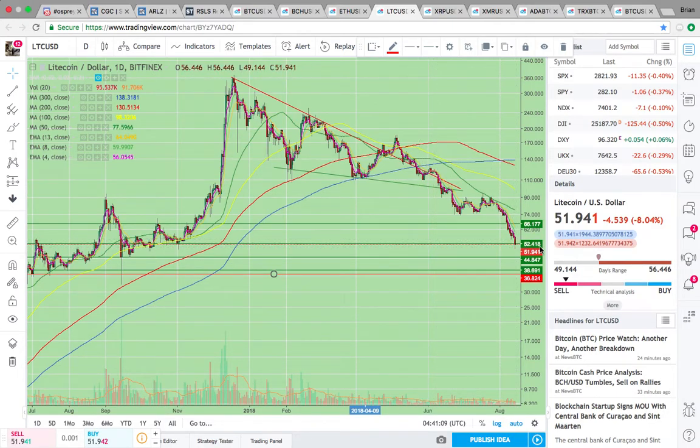Now this 52 level is going to be really big to hold. If it fails to hold that 50 support zone, you could see a drop down here to the 44.45 level, which was the closing price back on the 14th of September. Break that level, and then you've got the 38s on deck. That was down here at the bottom.